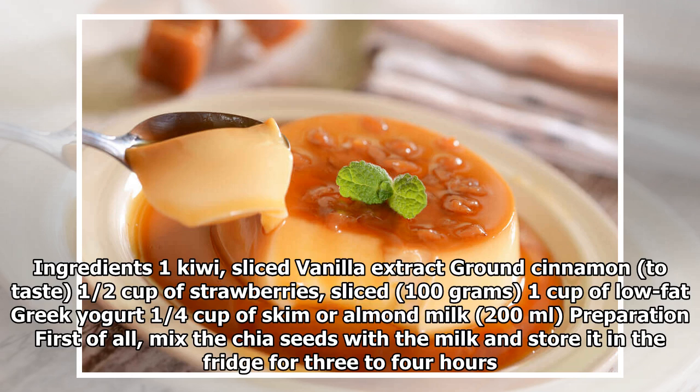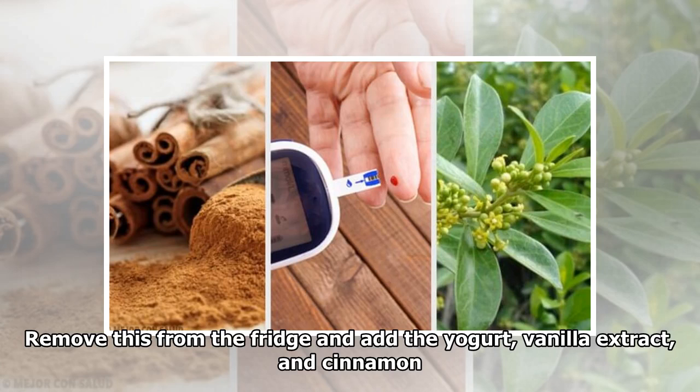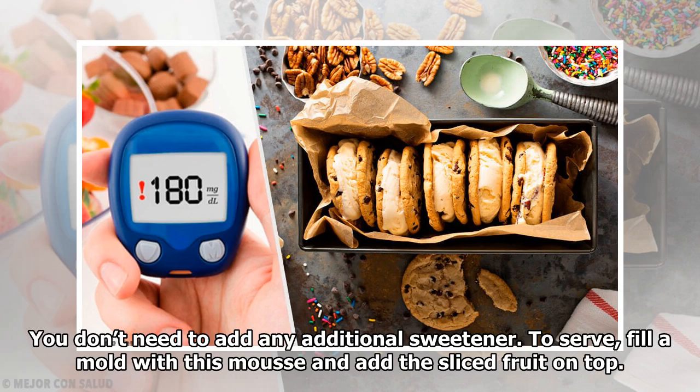Preparation: first of all, mix the chia seeds with the milk and store it in the fridge for 3 to 4 hours. After that time, you'll notice that it has taken on the consistency of a mousse or gel. Remove this from the fridge and add the yogurt, vanilla extract, and cinnamon. You don't need to add any additional sweetener.